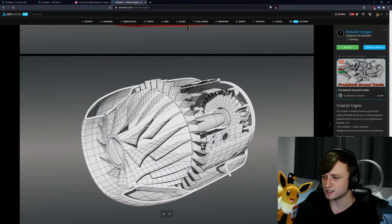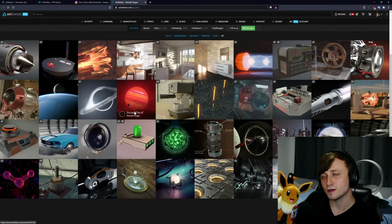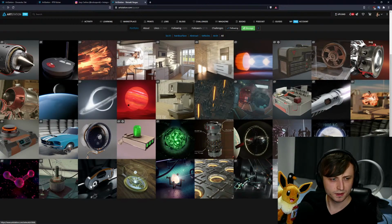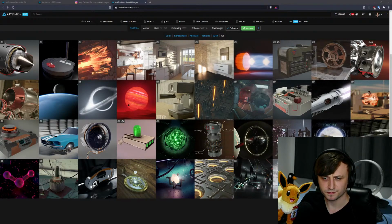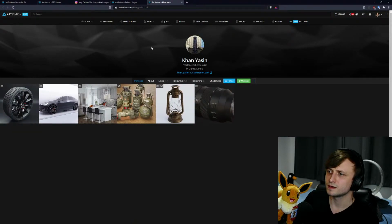Interesting. Are these separate objects? Are they the same? Regardless, I think the result's pretty good. Right. Just checking. Okay.